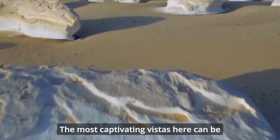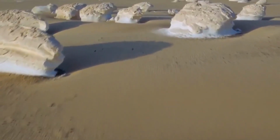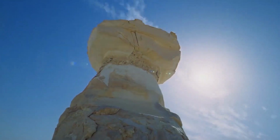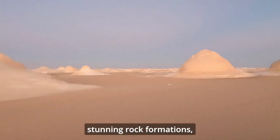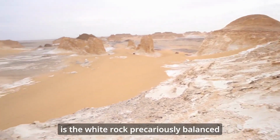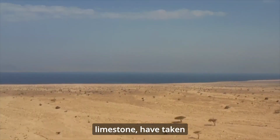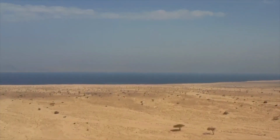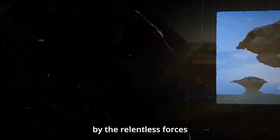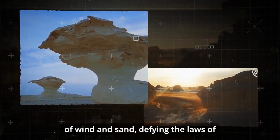The most captivating vistas here can be witnessed at sunrise, sunset, or during the night when the landscape is bathed in ethereal light. Moreover, the White Desert boasts stunning rock formations, among which the most astonishing is the white rock precariously balanced on a slender column. These formations, entirely composed of limestone, have taken thousands of years to sculpt. Once towering mountain shapes, they have been gradually eroded by the relentless forces of wind and sand, defying the laws of physics by standing seemingly unsupported.